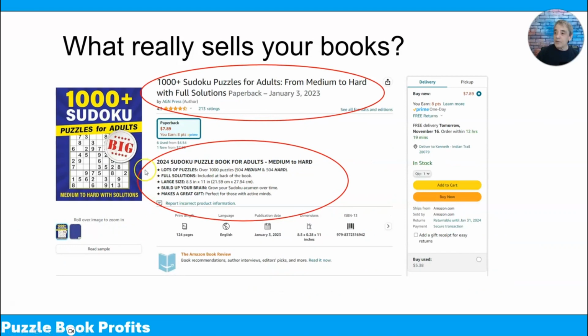And here's an example of a Sudoku book where the title, all right, is important. There's nothing fancy you do with the titles either. You don't try to get cute. You just give them the facts, all right? 1,000 Sudoku puzzles for adults. That's all you need, okay? That's what people want. I'm searching for Sudoku puzzles. I see 1,000 Sudoku puzzles for adults. I'm sold. That's what I'm looking for.